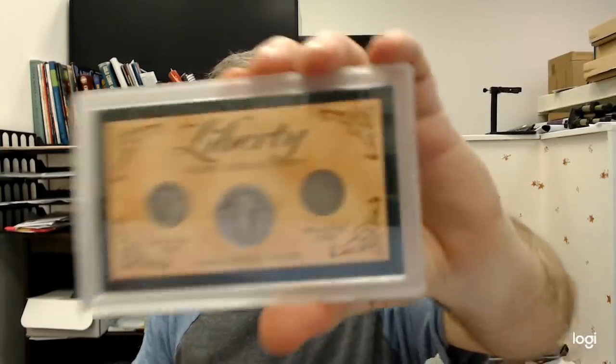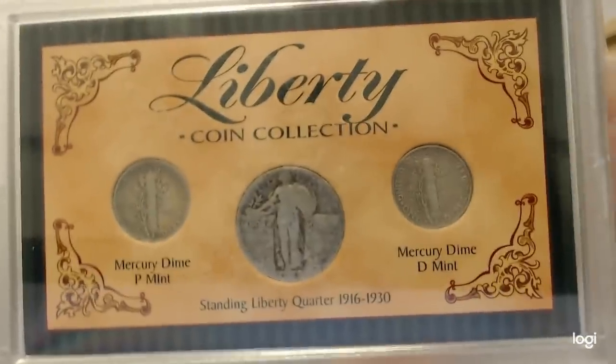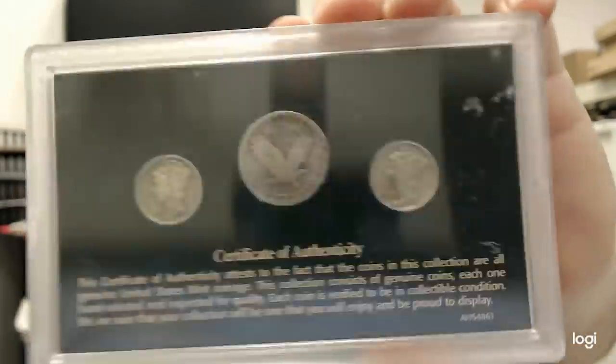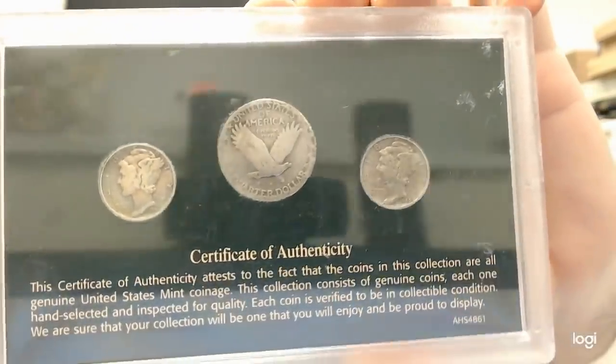I sell them in the rolls or whatever. This is a set, and it's kind of hard to see because it's got a little bit of stuff on it there. But these coins aren't clean. They're what you typically find, low grade coins. A lot of times the holders need polished up a little bit. They use that slab renew on them.